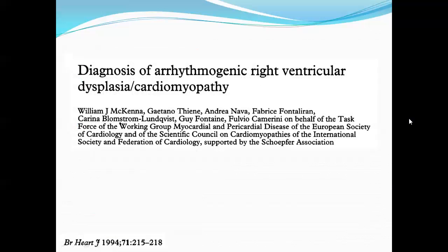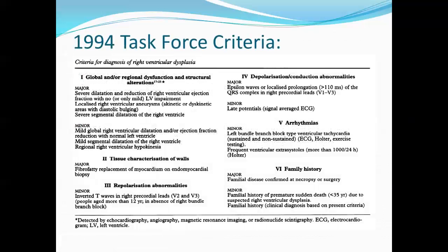So this is the 1994 kind of criteria that were used to diagnose ARVC. At this time, the thought process was that this was truly a right-sided heart disease and that the LV was not involved. It was mostly based on your EKG findings and on your RV morphology based on echo. And here's the 1994 task force.